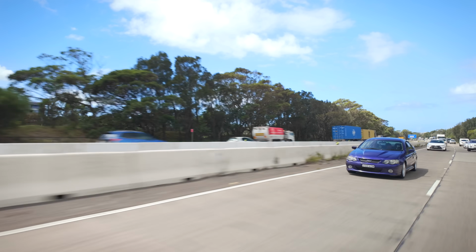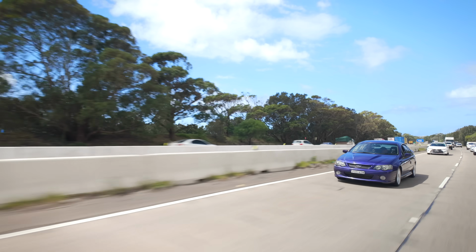Are you flat? That's not flat. It's flat. That's not flat. Dude, look at this. Third gear, foot to the floor. It sounds good, but we gotta fix it, dude.